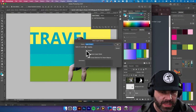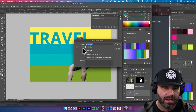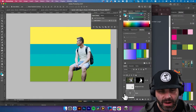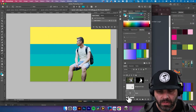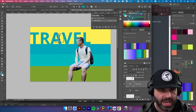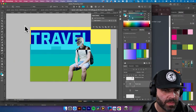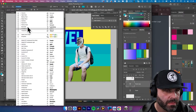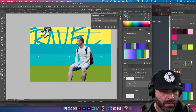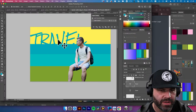I can choose visibility, position, appearance, or the layer comp selection for smart objects, whatever applies to this. I'll click OK and now I've got Layer Comp 1. Now I could turn this off, or let's just duplicate it. Command J to make a copy, turn that off, and now maybe we change this to a different font, maybe Rock Salt. That obviously makes it look a lot different.